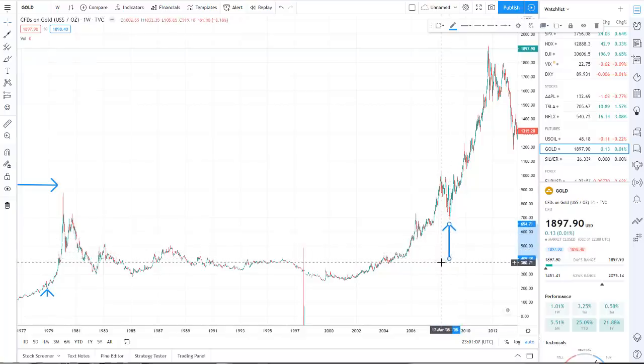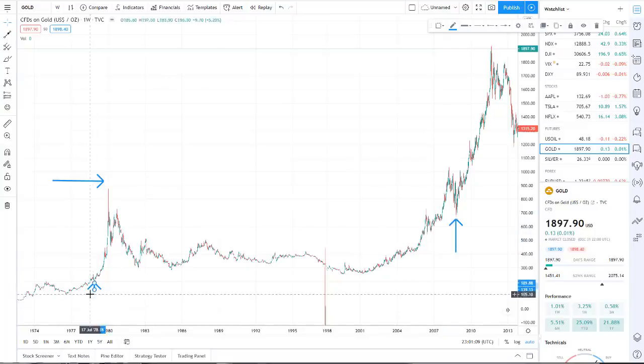Sorry, no, this is the second arrow. So as you can see, first arrow back here, which was what? The first example I went through, which was breaking of the all-time new high, pullback, higher low, running up, parabolic for the next 12 months.